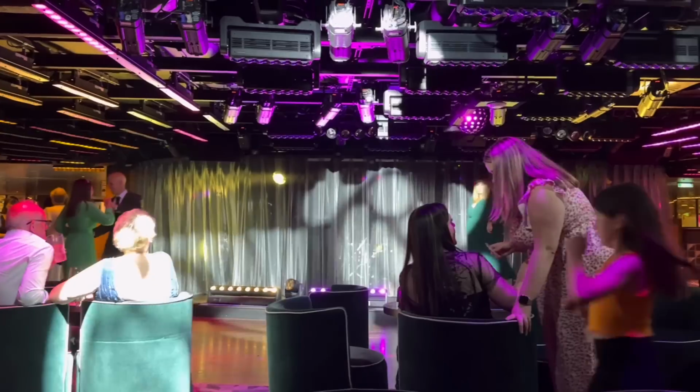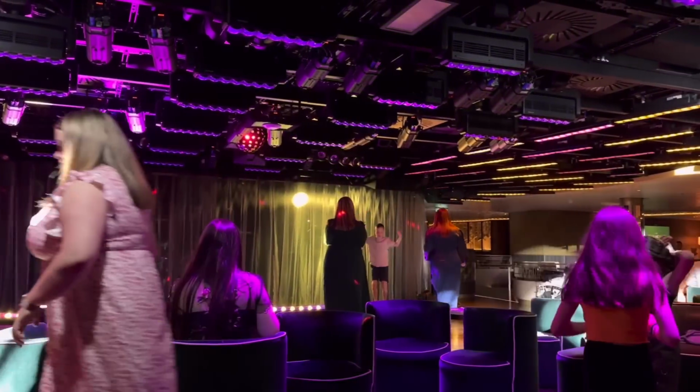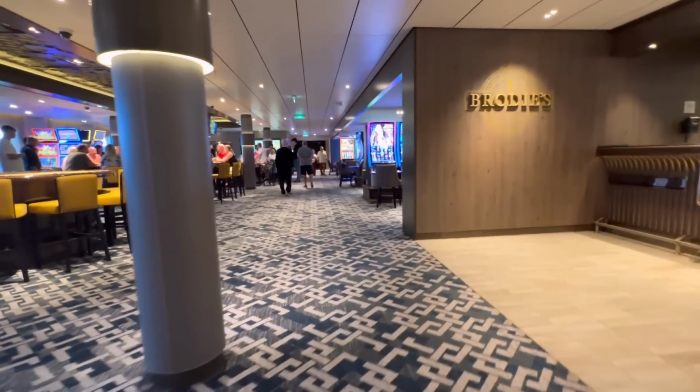There were little rascals, kids running around, I kid you not, until about 2 in the morning in the area that was considered to be the nightclub as well. Take what you want with that information, but just also keep in mind we were doing a sailing to Norway, so we had about an hour or so of real dark time during the evening hours. So even at midnight, it looked like it was still 12 noon.